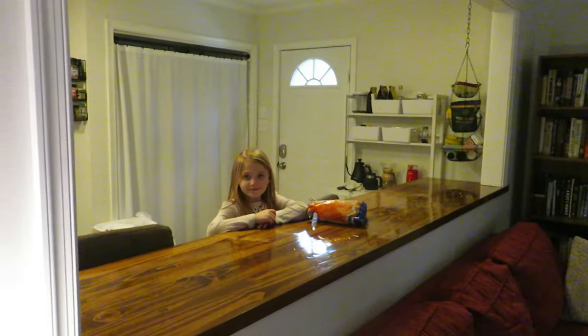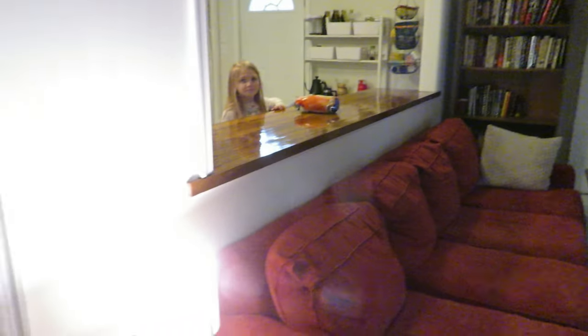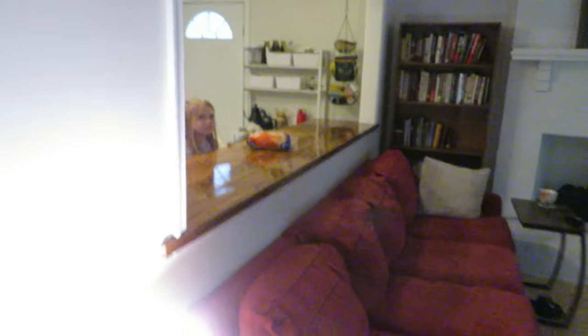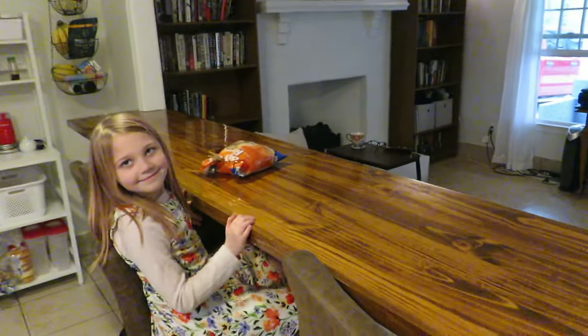So we can sit here and watch YouTube or whatever while we eat. And the bar top seats four. We have our four little stools. But whoever's sitting at the bar is also very much still part of the conversation if somebody else is sitting on the couch. We've had more than four people over since we've done this, and you can host a bigger group of people without having a giant kitchen or dining room table.